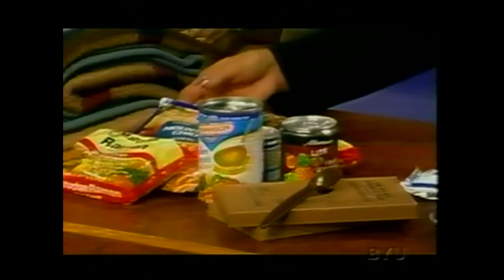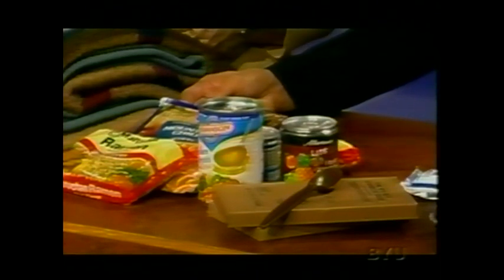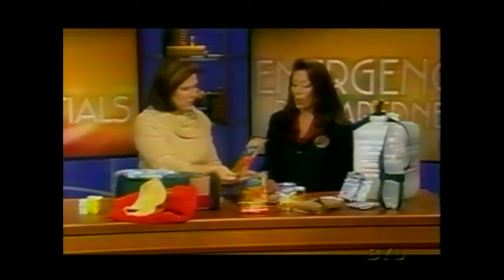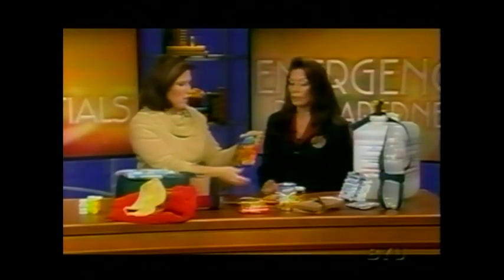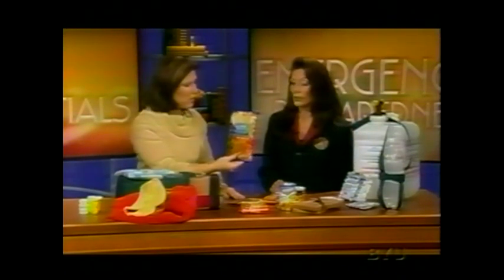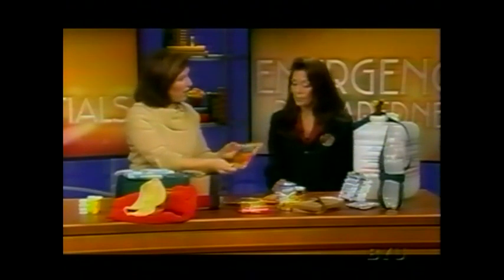Pack, and if you're going to store freeze-dried foods, pack for each member of the household for 72 hours. And the freeze-dried foods come in different varieties. You just add water, and it's a lot of protein, and it's really good. There's protein, an item we should be thinking of packing as well.